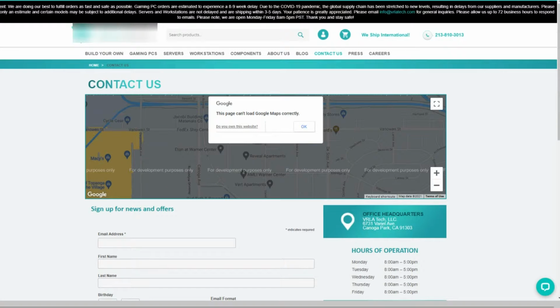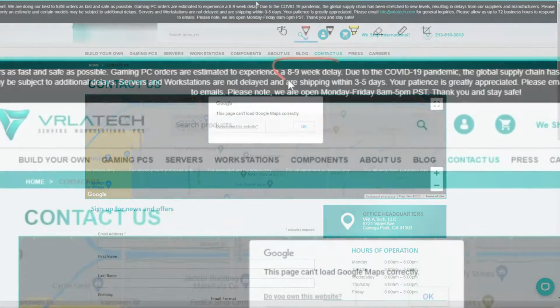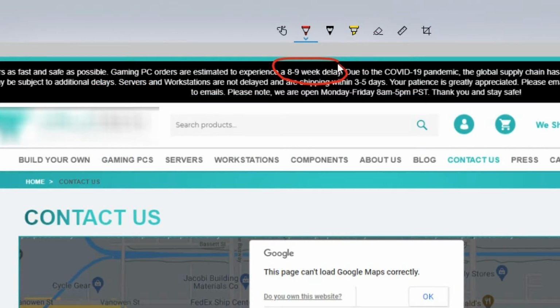First, we ordered a computer from a supposedly well-known supplier, and it was a disaster. Their lead time was 8 to 9 weeks, and could be even longer. It turns out other shops had the same situation.